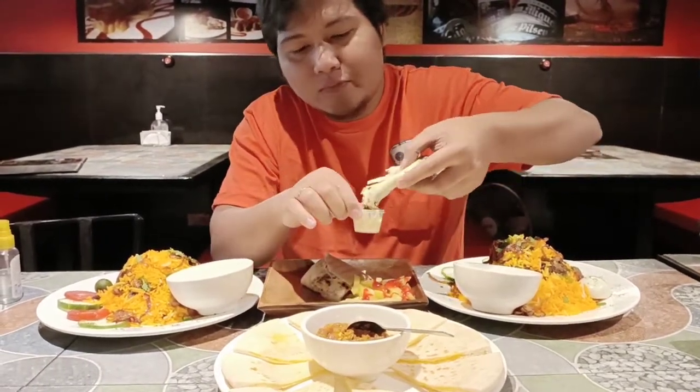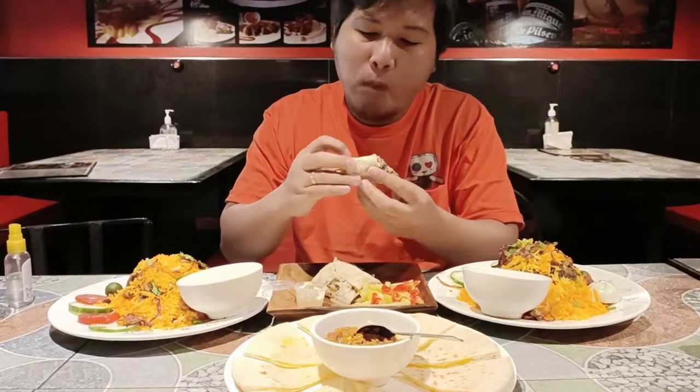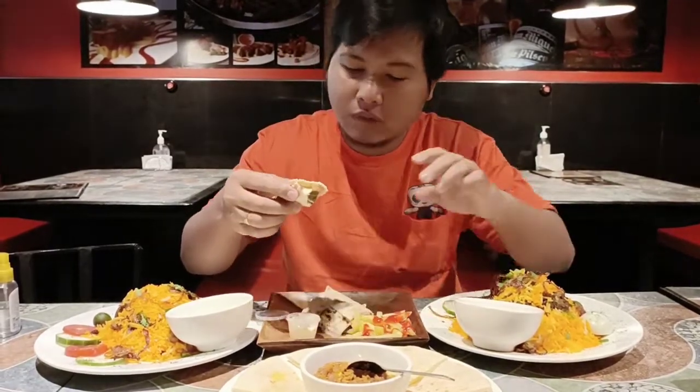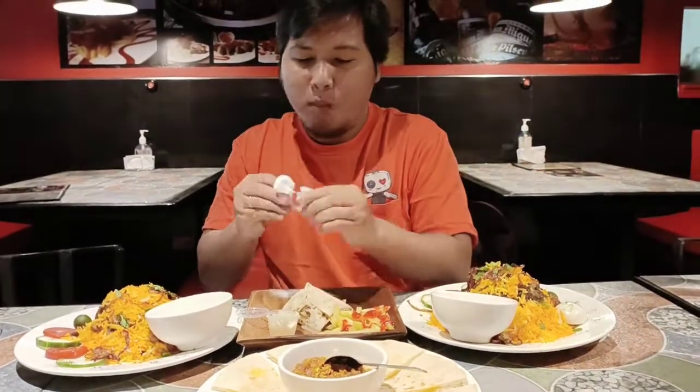Wow, this is really good. Comes really well with the shawarma. And the level of spiciness, it's on point. Real good. It's not too spicy. It's perfect for those Filipinos that love spicy. So it's on that level. It's perfectly spiced. That's how good it is. So good. I love it.